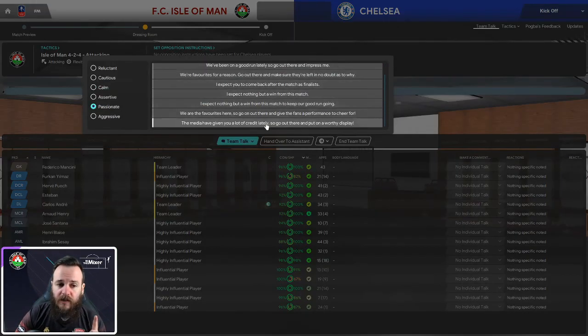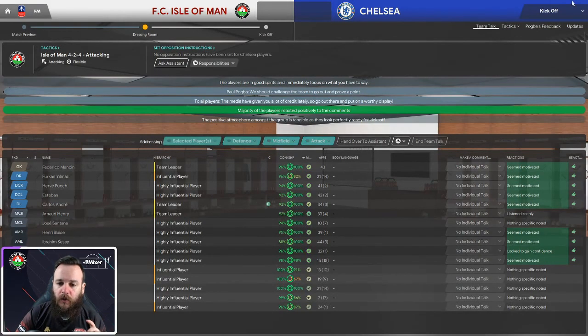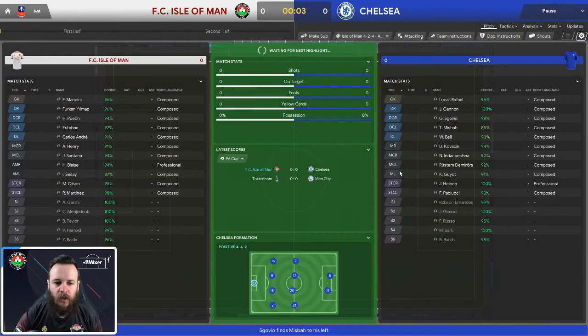Passionately, we are going to say media have given a lot of credit lately. Go out there and put on a worthy display. And really, we just want to get a good result. That's all we're after. Let's get through to this final, boys. Let's try and keep a historic treble on the cards, and let's finish the season and the week as strong as humanly possible. Let's jump into kickoff.